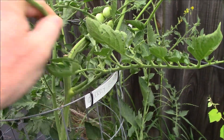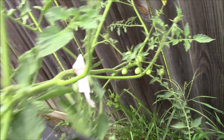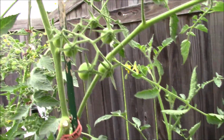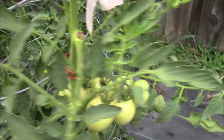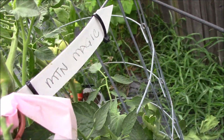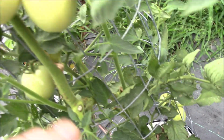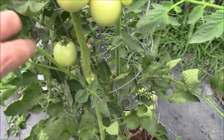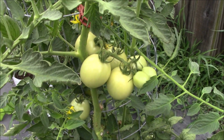Like this one needs to come off. Anyway, this is Cherry Bomb. It's got fruit set, but it's nowhere near mine. And then it's down 2 more to Mountain Magic here. The Mountain Magic has some fruit set. They're a little bigger than my cherry, but I would call this a cherry or salad type.